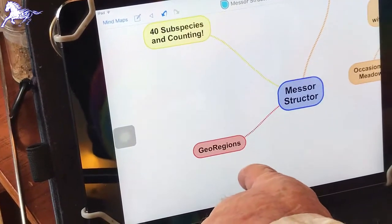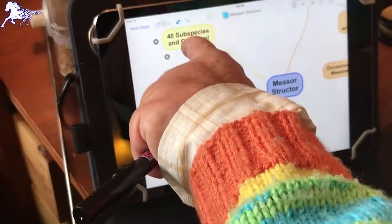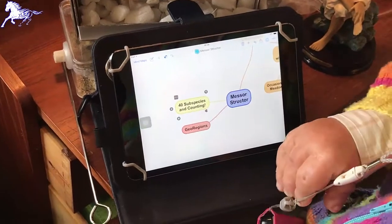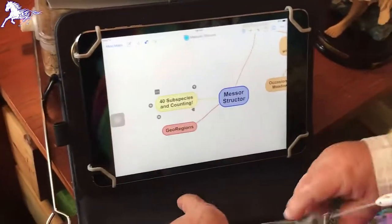And equally, we've got a very wide range of georegions where all our subspecies will go. So we're going from North Africa through to Southern Europe, through to all the Arab countries, and through to the North Asian countries as well.